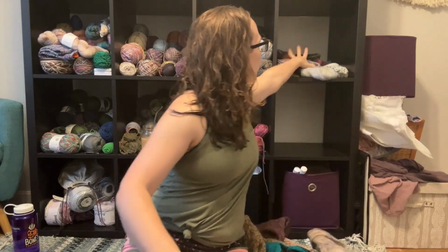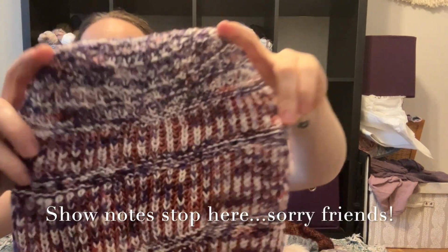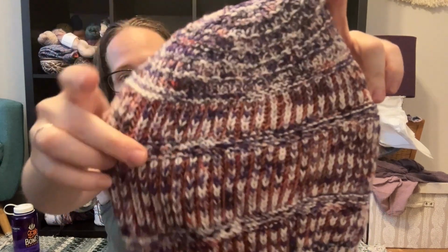All right, now we're gonna unload these shelves here. Oh, okay. All right, here we go. This is a hat I test knit. It's called the Avea hat.